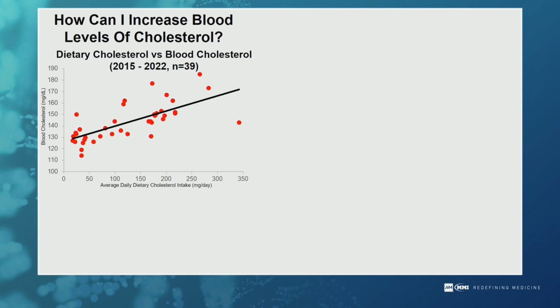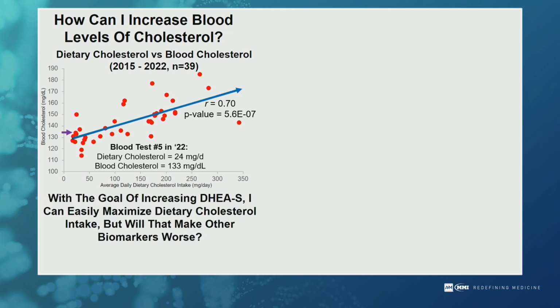And as we'll see in a minute, that may actually be true. This may actually be correlation and not causation. But in terms of my own data, the strongest correlation is for dietary cholesterol impacting, or being correlated with at least, blood levels of cholesterol. So for test number 5 in 2022, I had my lowest intake of dietary cholesterol, around 24 milligrams per day. So I had some room to increase it.